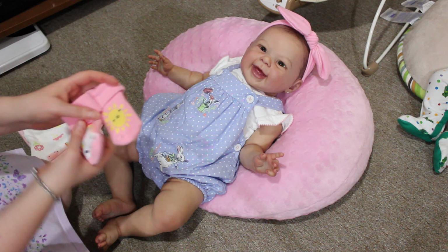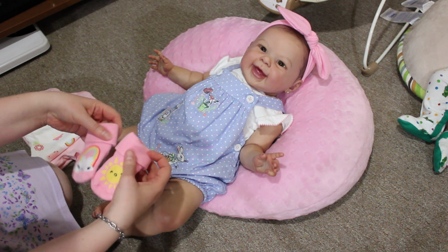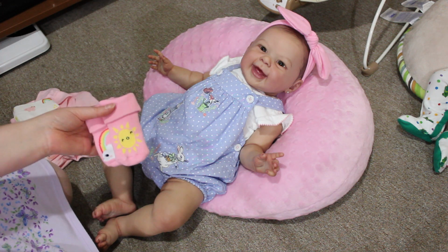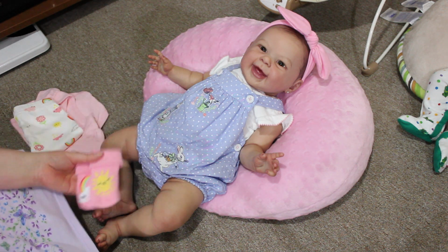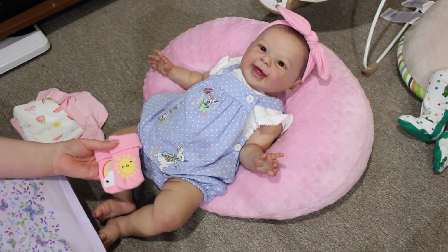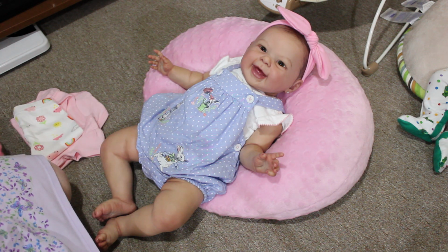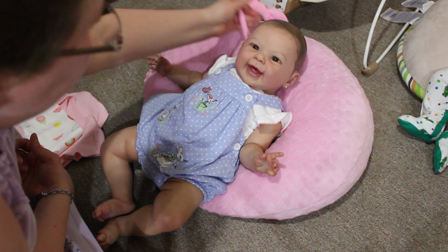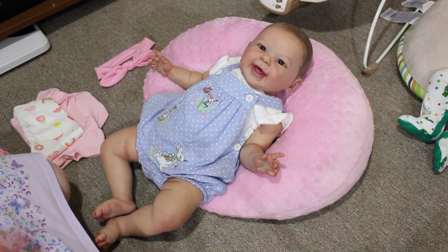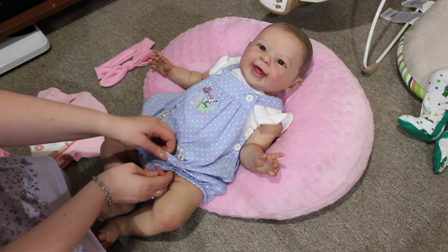And then of course I got the matching socks, and I'm trying to remember who sent us the matching socks. I think it was someone named Krystle, which is kind of funny because that's my name, but it's spelled differently, I think, if I'm remembering that right. So anyways, let's get her changed. I have stuff that's in bright colors as well, but really the first thing that came to mind was rainbow.